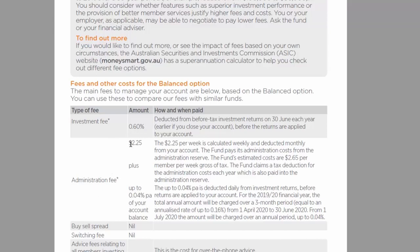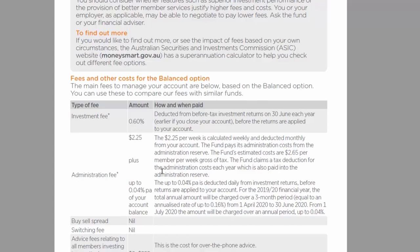We then have an administration fee, which is a flat dollar fee of $2.25 per week. And on top of that, there's an asset-based administration fee, which I mentioned was popping up more and more with super funds lately. So this one is 0.04% per annum. So you've got your administration fee, member fee, account keeping fee, whatever you want to call it, at $2.25 per week, plus an asset-based administration fee, plus your investment fee.